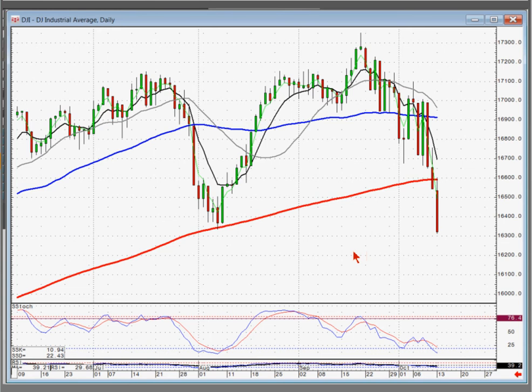Okay, any more general questions on candlesticks? Yep. Hold on for a second. I gotta change the direction of my air conditioner.